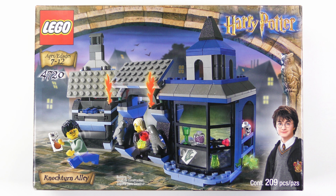Hi LEGO fans! After our recent trip to Diagon Alley, we're venturing into a dark, dodgy place. A twisting alleyway frequented by a certain clientele where one might purchase shrunken heads, a vanishing cabinet, or even a jar of flesh-eating slug repellent.